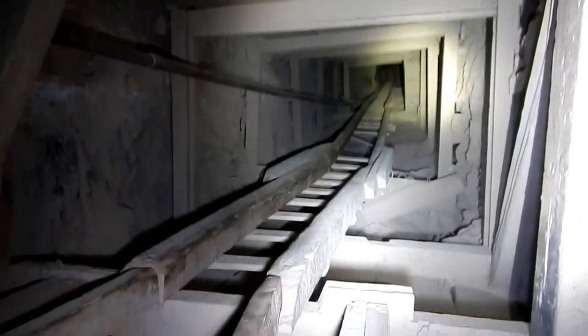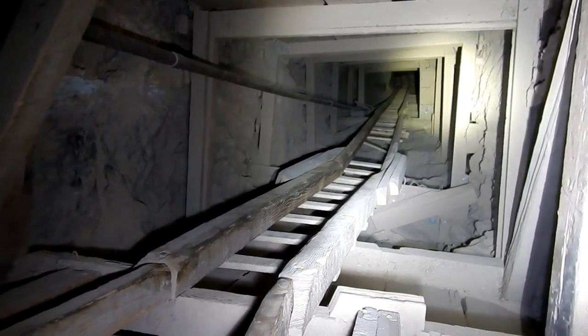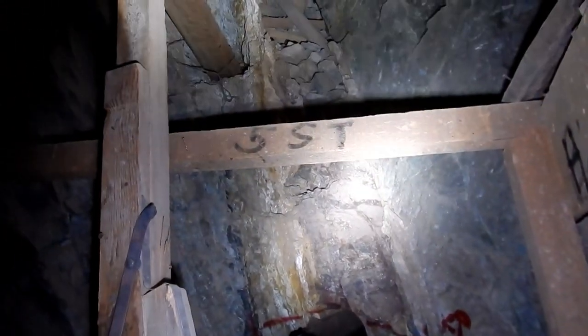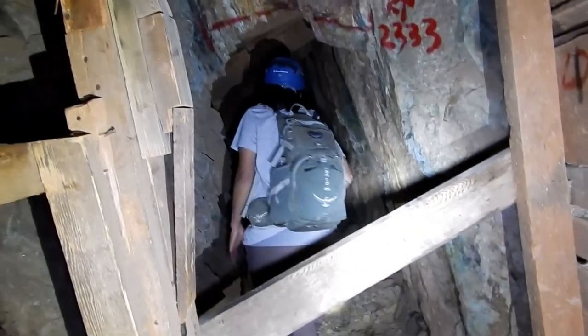And then after that it goes down. It appears to flatten out for a second and then it gets steeper again. So this is looking straight up above the shaft again. They follow this vein down. You can see that up there it's blue, red. All right, let's continue on, Julie.